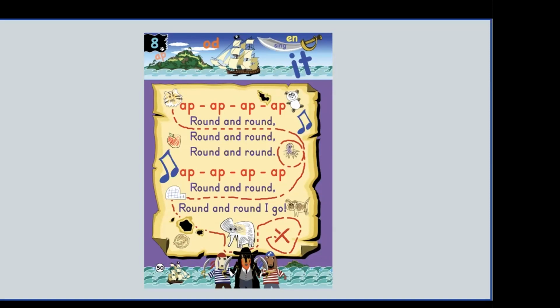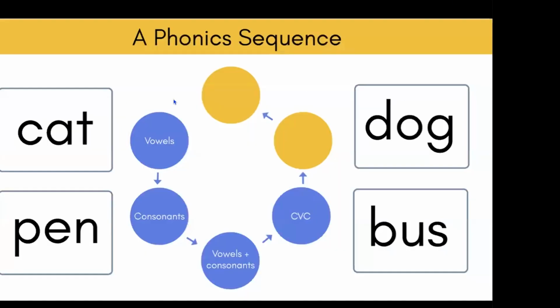And also, in this case, they're answering questions. They're doing actions. They're doing round and round, up and down, fast and slow, in and out. So it's a total learning experience. The next stage is, of course, moving into consonant vowel consonants. Let's do a song from this stage so that you get the idea.